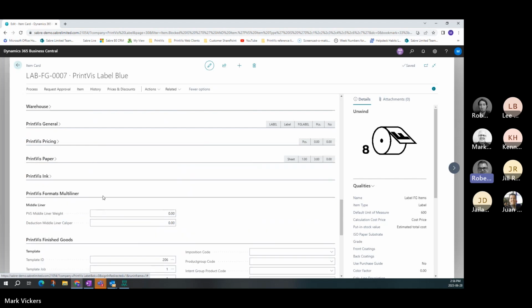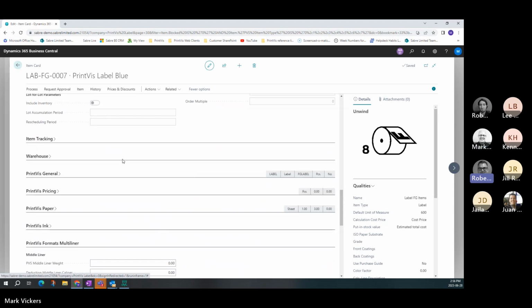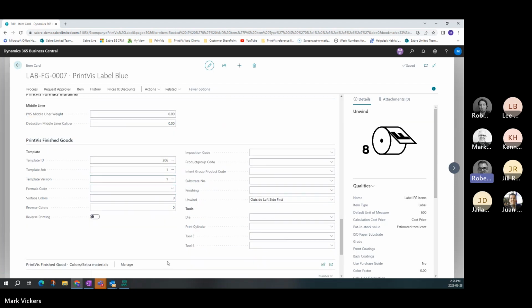What we found with some clients, we had a client recently who used Business Central originally for their folding carton business, and we converted them to PrintVis. They had custom added all the fields, basically, that PrintVis already had in it. But what PrintVis is doing is it's also using these fields to do its calculations and mathematics. So under the PrintVis finished goods, which I think is down a little further, Mark, right? The PrintVis finished goods tab. Yeah, and here is where you set up, how do I make this? What's the template from which this production is run?